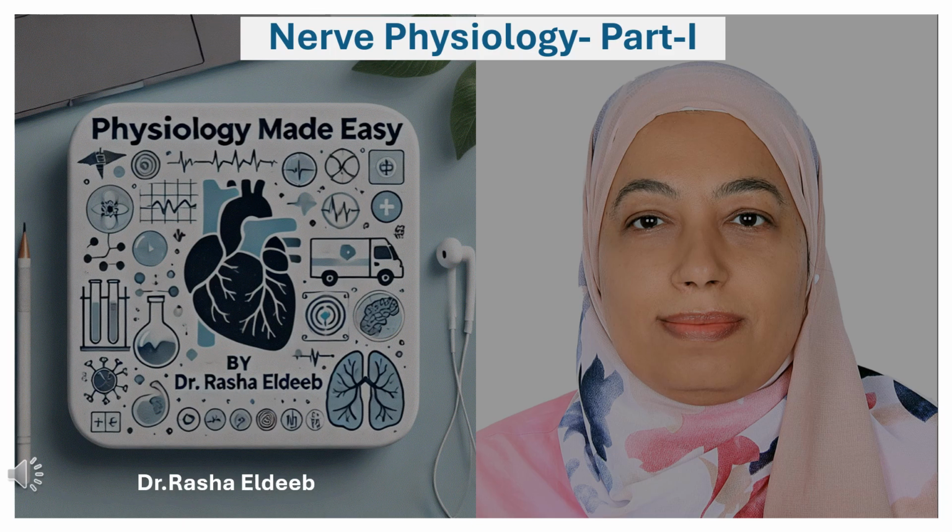Your brain quickly analyzes that signal. It recognizes it as pain and decides on a response. Lift your foot. It sends signals down through motor nerves to the muscles in your leg, instructing them to contract, lifting your foot away from the source of pain. Wow, that whole process happens in a fraction of a second. We don't even have to think about it consciously. Right. It's incredible how our nerves are working tirelessly to protect us.